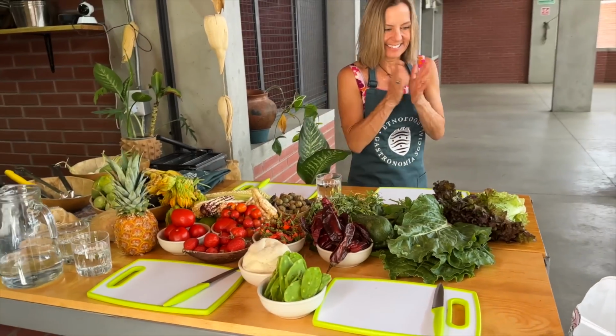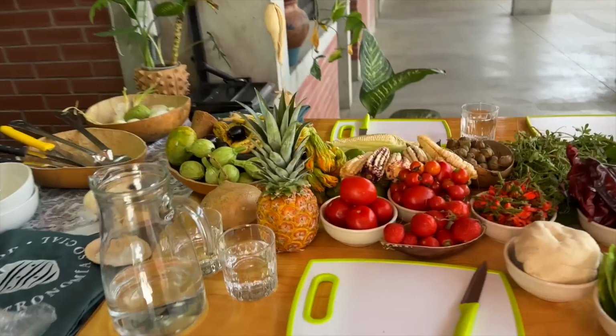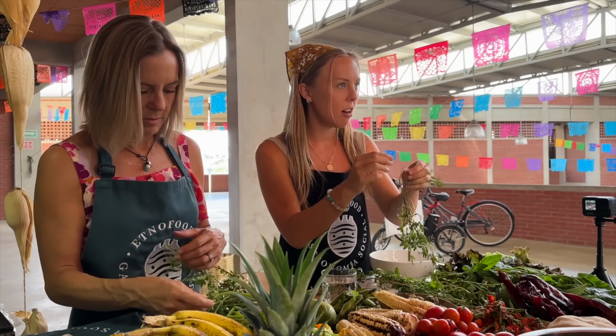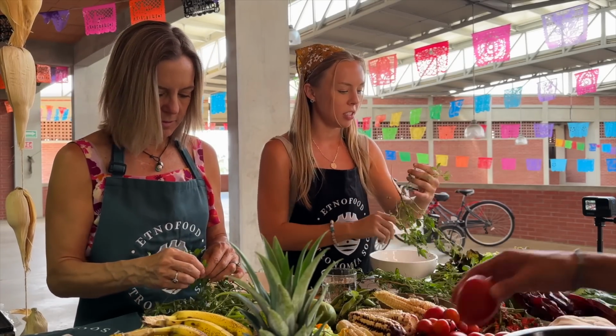Getting ready to cook all of this goodness. Wow. So before we cook anything, we're going to be getting all of the leaves off. We're going to clean all of the veggies. Correct.